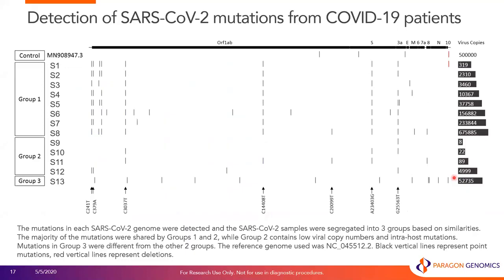Variant calling was also performed for the clinical patient dataset that was shown previously. Since the truth is not known about these patient samples, we can't give concordance information, but the figure here demonstrates the ease of mutation detection using our panel. Without too much information about these patients due to HIPAA, we were able to form some interesting groupings. So we'd like to share that with you.